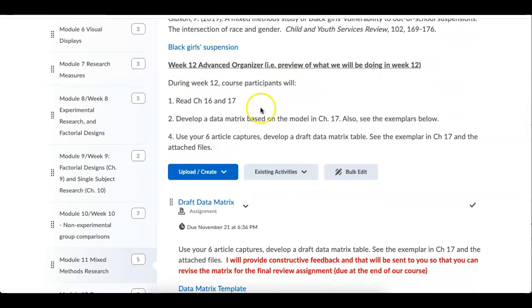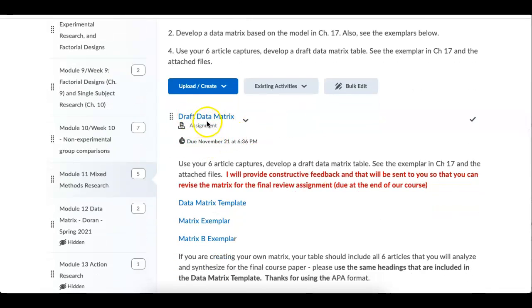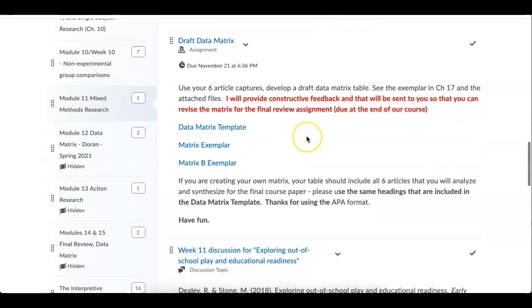Here is an advanced organizer for week number 12, which starts next Monday, not this coming Monday, but the Monday after. Read chapters 16 and 17. I will have a video on the development of the data matrix, or at some places in the materials, I call it a comparison matrix. So start looking at this, and we're going to be using the 6 articles that you chose for the data matrix, but I'll have much more information on that. As you can see, the matrix isn't due till November 21st. We have a long way off.